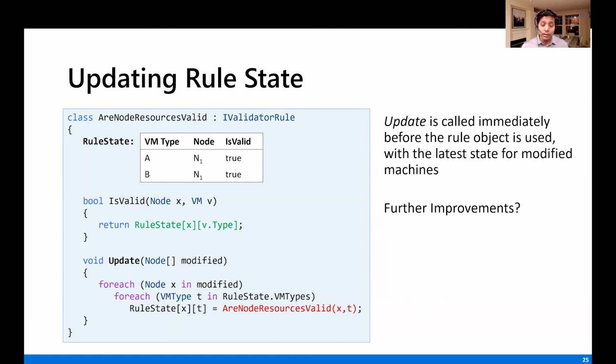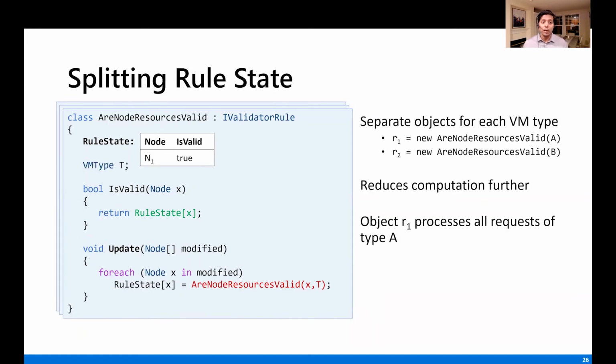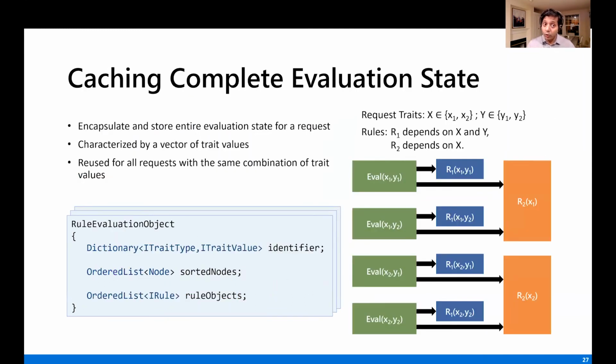Notice that a single rule object is storing the state for every VM type, hence the nested loop in the update method. But this is kind of inefficient. Instead, we can split this one object into multiple objects, one for every VM type. Now, each of these objects computes and stores the state for a single VM type only. Hence, no more nested loops in the update method. When a request arrives, the object for the corresponding VM type is first updated and then used in evaluation. This technique allows us to take advantage of the request locality that I had mentioned earlier. But we can go further.